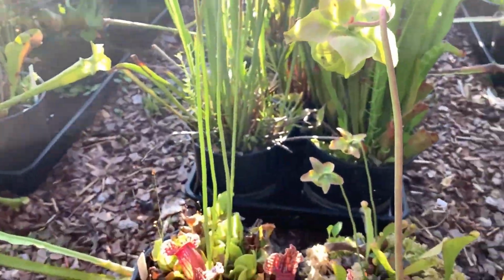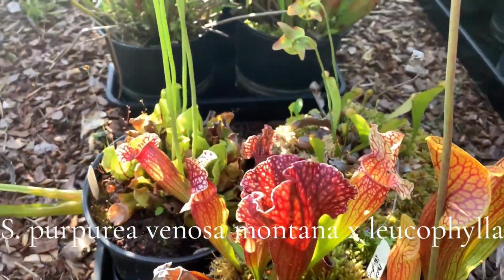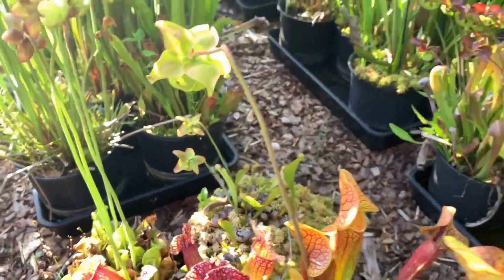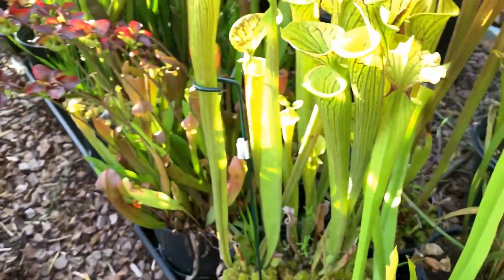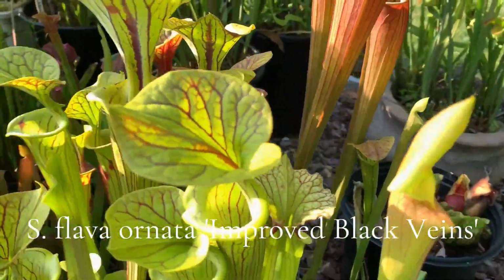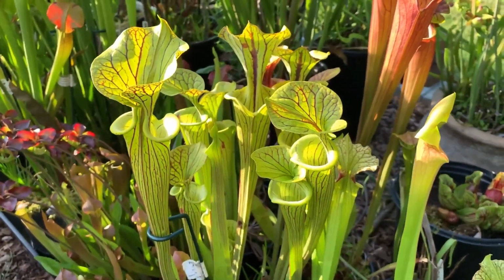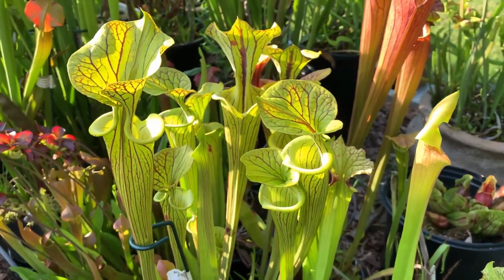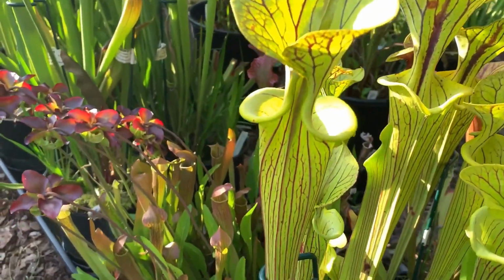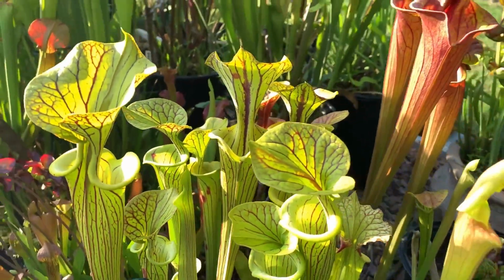And then here's a Micheliana. They always look a little bit less impressive in the spring than the fall for me. But even in the spring, this looks pretty decent, I'd say. Here is my Flava Improved Black Veins. Got this directly from Mike Wang not long ago. Really, really nice plant. Obviously, it's gorgeous, grows pretty quick. Again, pictures throughout the summer, which is very important to me. But it just, nothing else has a pattern like this. This is a really unique, very cool plant.